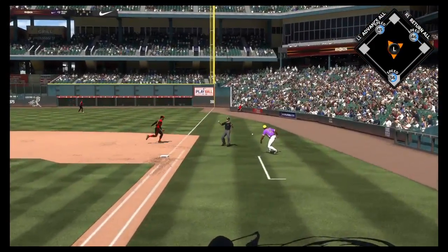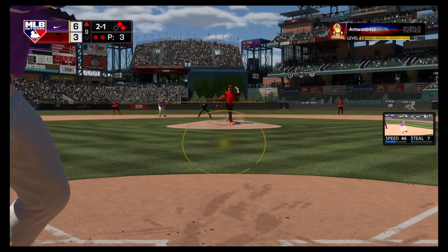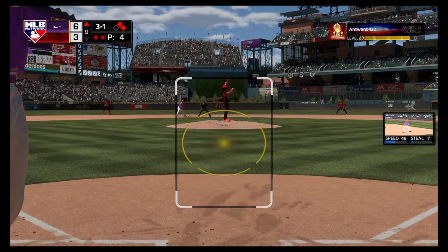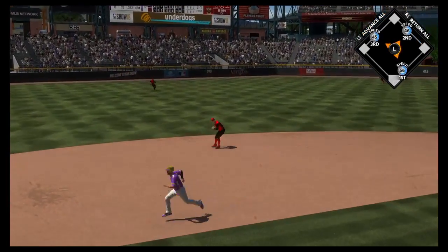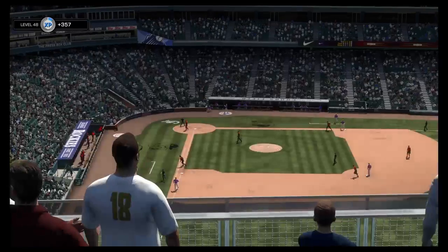Down the first baseline, but this will get foul. 2-1. The 2-1 is taken below the zone for a ball. He's gotten himself into a little bit of trouble out here. Middle of the order up in a run-scoring situation, and now he might have to challenge it. And the throw to first is there.